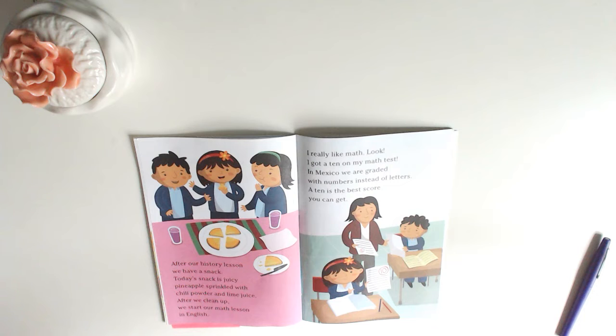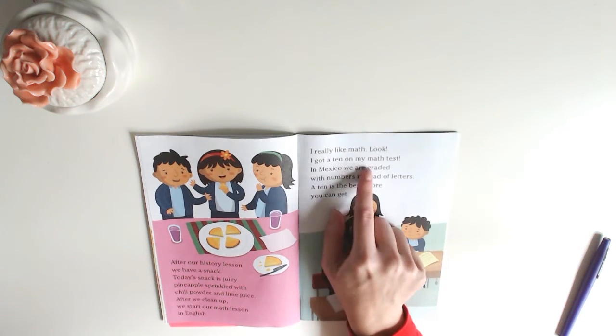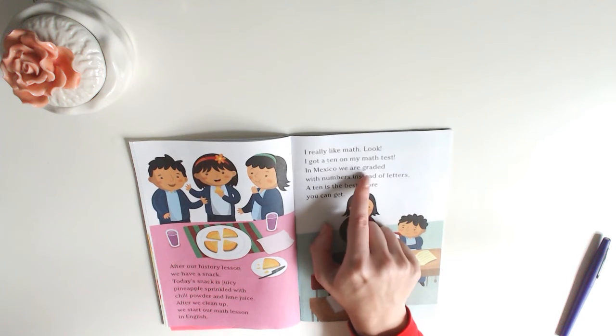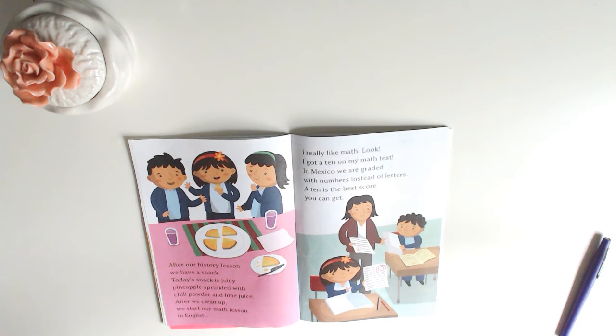Wow, that sounds really difficult to learn math in a foreign language. I'm impressed. I really like math. Look, I got a 10 on my math test. In Mexico, we are graded with numbers instead of letters. A 10 is the best score you can get.